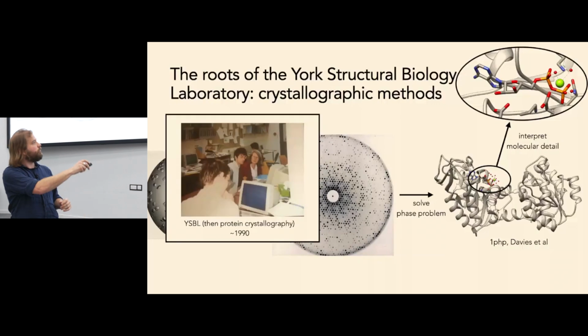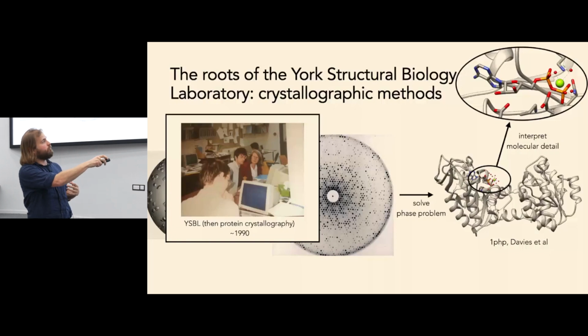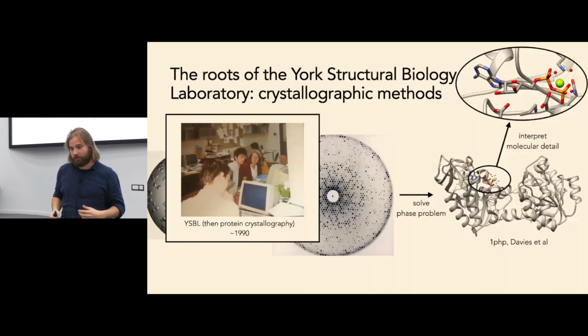And so this is really the roots of YSBL, people sitting around computers, scratching their heads, trying to get the most out of these very information-rich patterns and to convert them into something really, really useful.